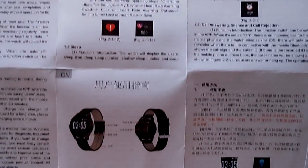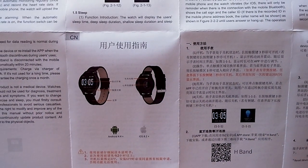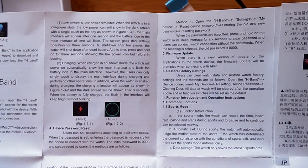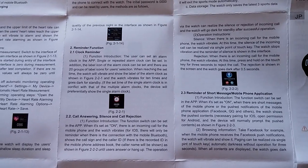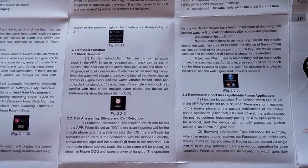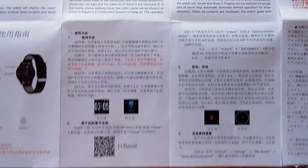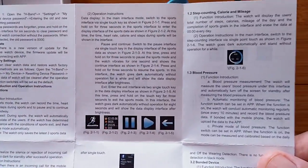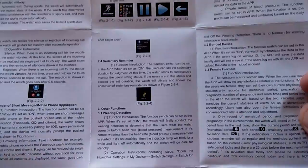And more pictures and more stuff. Looks like I'm into Chinese down there. I'm not sure what's going on. Usually they go over the basic operations. There's some stuff here on firmware updating and whatnot. Good stuff to know that you may not need to see right away, but you might need to see later. And then it's Chinese down here. Interesting. Another fold-out page. Now we're talking blood pressure, music players.